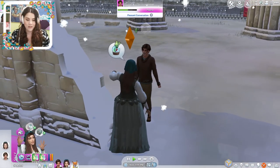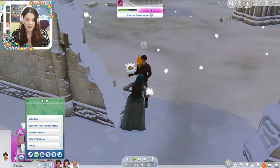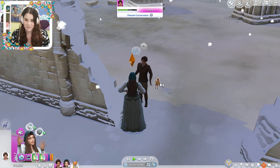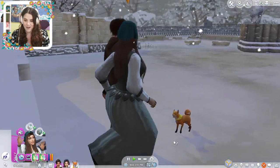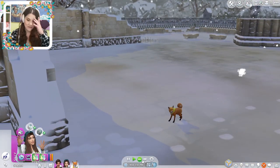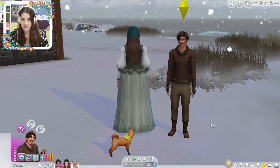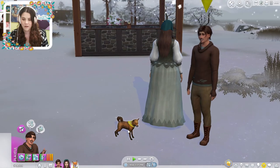Okay, so Robin Hood and Foxy are a part of our home now, we've decided. So we're gonna take everyone home. Foxy is adorable. Hi, Foxy. Hi, Goldie. I love Goldie. All right, so we are welcoming everyone to our home.